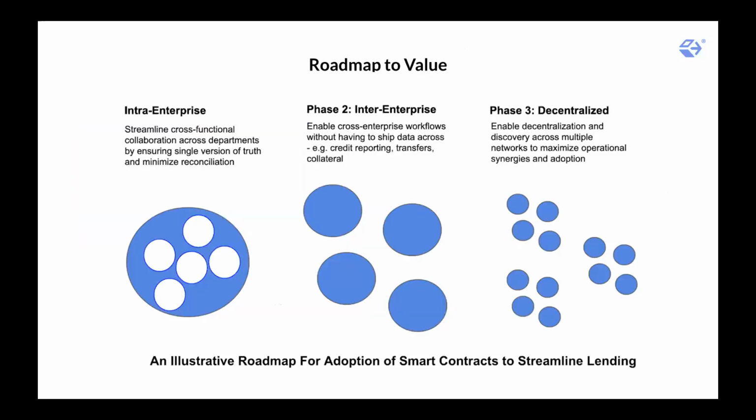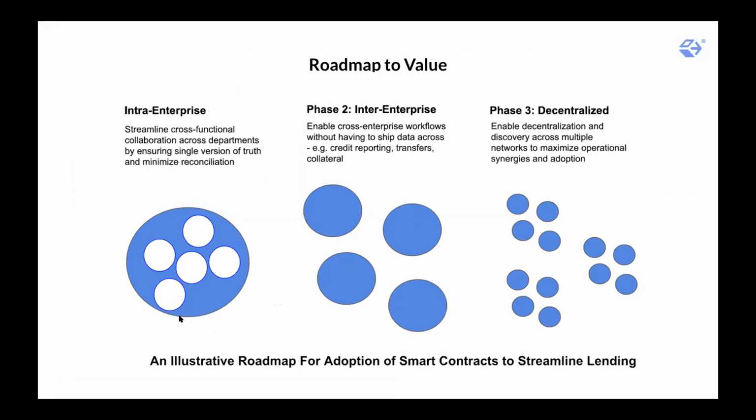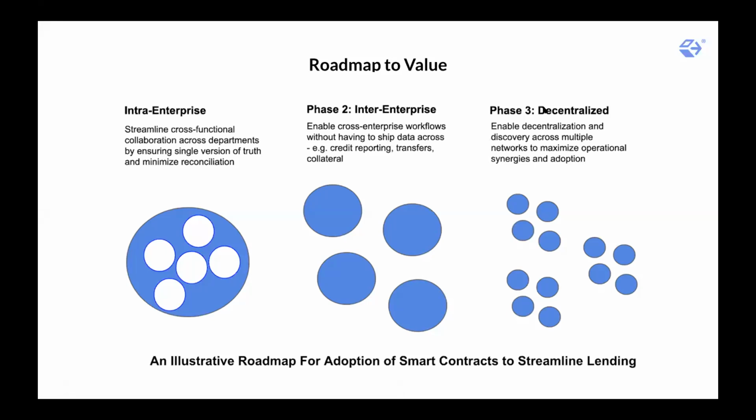So quickly on the roadmap, we saw how we can solve islands, or bridge islands, within the enterprise. That is the easiest first step to take if you're working for an enterprise. If you see these challenges, which you will, like multiple databases and constant reconciliations, you can try to use smart contracts within the enterprise, and then move on to inter-enterprise workflows between two different companies. And then finally, I think it's more like phase 3, it's a component of your digital fabric where some parts will always be decentralized. By this, we mean that multiple ecosystems will come together and interact across different ecosystems. So one lender working with another lender on KYC, for example, or one customer with decentralized identity, those are some of the things that can happen here, as well as lending.